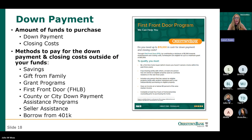As far as down payment, we've got a variety of different programs that are going to decide what kind of down payment you need. For example, for the first-time home buyers, we have a first-time home buyer program that is 3% down, but that 3% down can come from a variety of sources. Obviously, your savings, a gift from a family member can be a part of it, grants, which we're going to talk a little bit more about, our grant program.